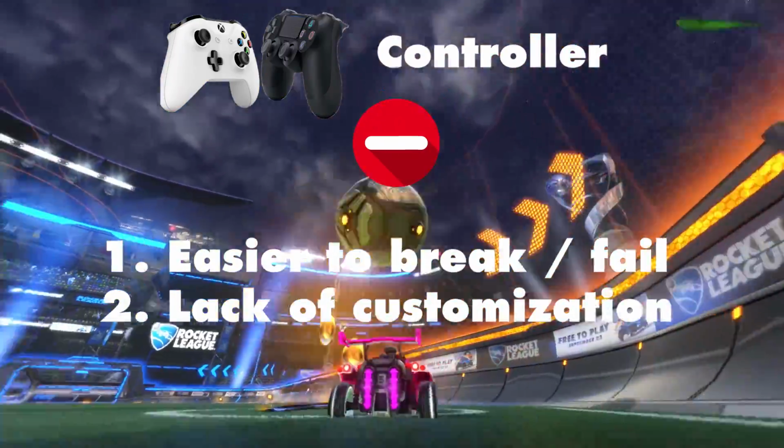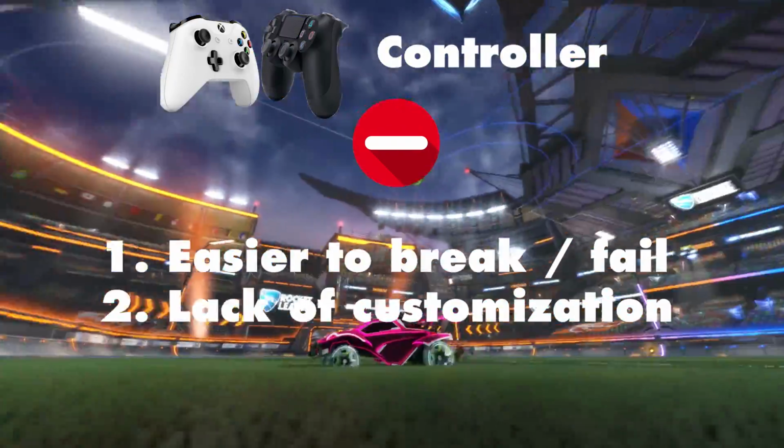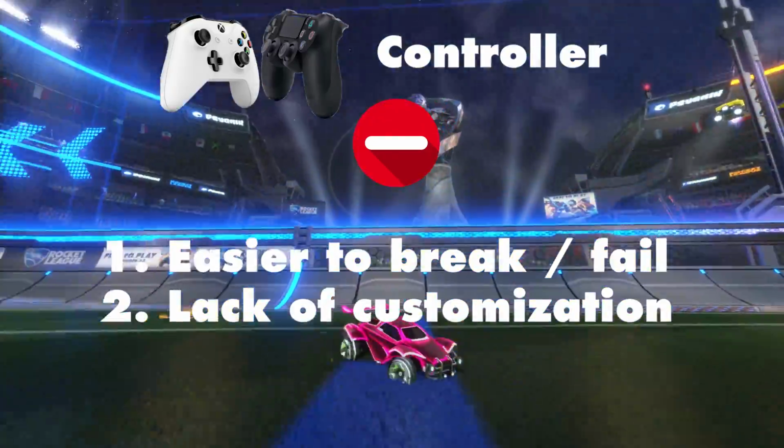Second con is the lack of customization. The amount of buttons a normal controller has is just sometimes not enough for choosing a layout that feels personal and comfortable at the same time.